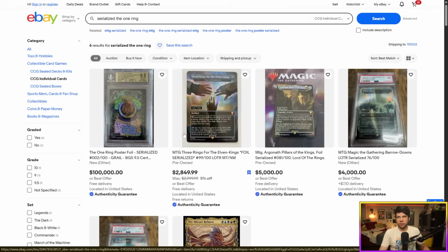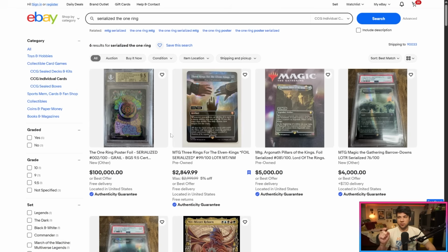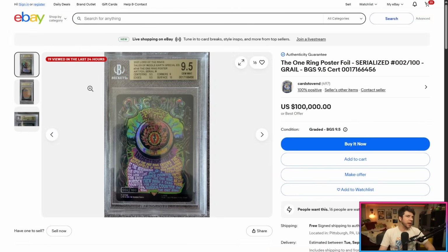This product is really interesting because the Lord of the Rings Special Edition has different serialized cards from the original Lord of the Rings collector product, but serialized cards nonetheless. You have very fancy stuff like the One Ring here, Gem Mint 9.5, number 2 of 100, and it's selling for $100,000. Now that doesn't mean that someone's going to pay that, but that's what the going rate is. There are no listings for this on TCG Player right now, so that just gives you an idea of just how incredibly rare these are.